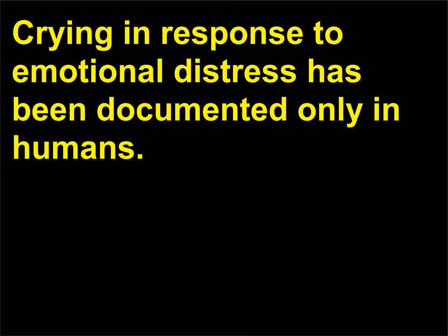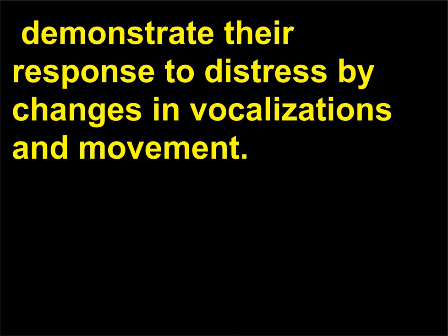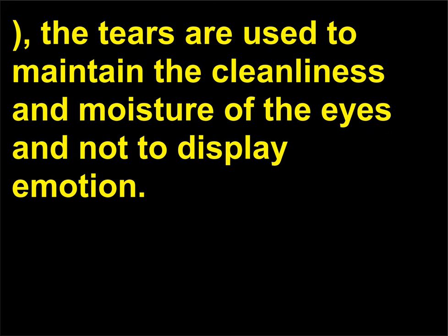Crying in response to emotional distress has been documented only in humans. However, many animals, particularly the young, demonstrate their response to distress by changes in vocalizations and movement. Tear production, the lacrimal response, is found in a number of animals, but not crocodiles. The tears are used to maintain the cleanliness and moisture of the eyes and not to display emotion.